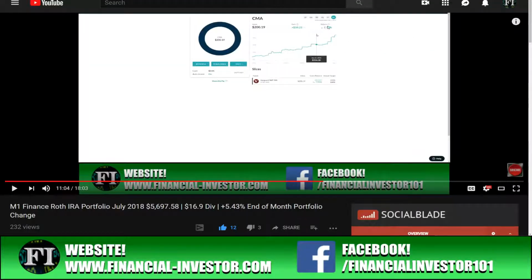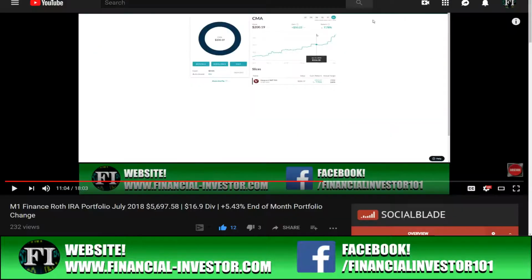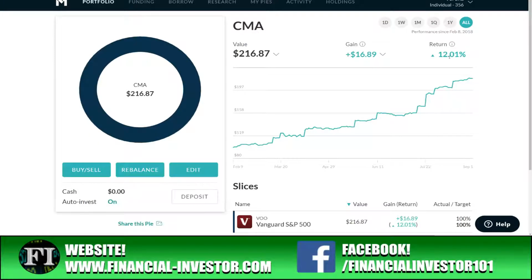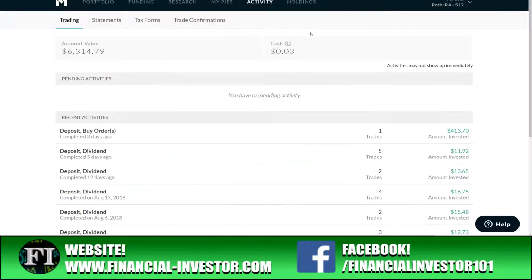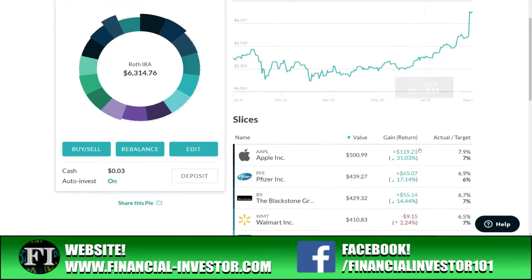And our total return there went up from 7.78% to now 12.01% there. So that's a very nice difference there. That's about a 4.7% difference there, if not 5% without doing the math on a calculator. So very good returns as far as the Roth IRA account goes and the individual account.